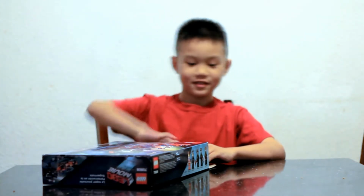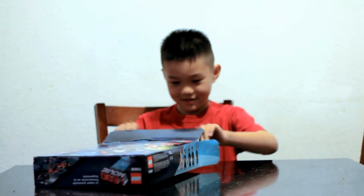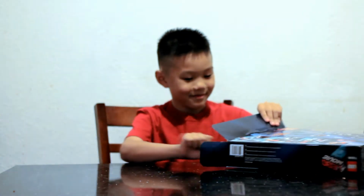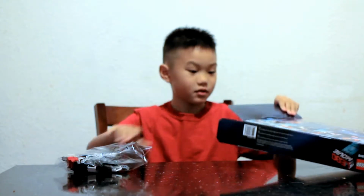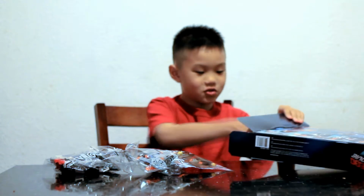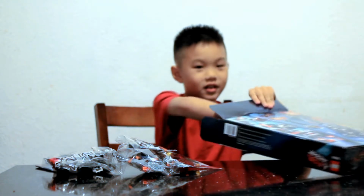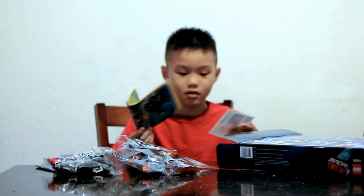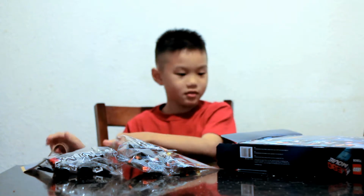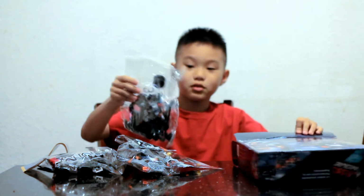I'm going to open this thing. Let's see what's inside. Okay. We got packet two, packet one, instructions of course, and another bag of wood. More cool accessories, stickers, and one more, bag number three.